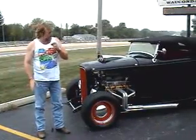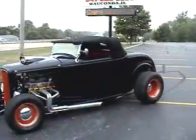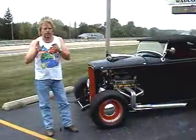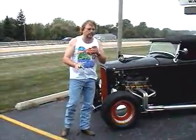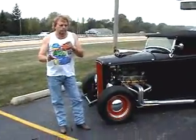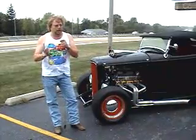I go out and I check the car out, check the brakes, steering, engine, turn signals. How does it ride? How does it drive? And I will tell you, with a lot of these cars, they're like driving a log with wheels on it. This is not the case with this car, and that's what I like about it.